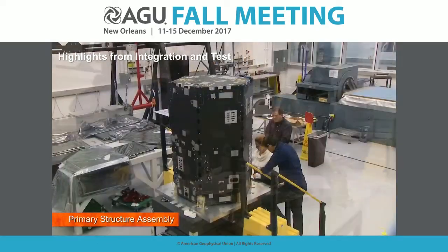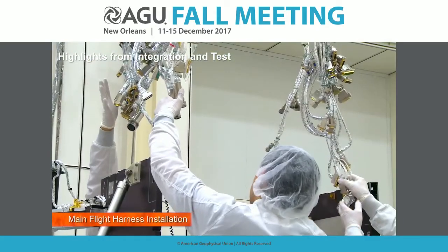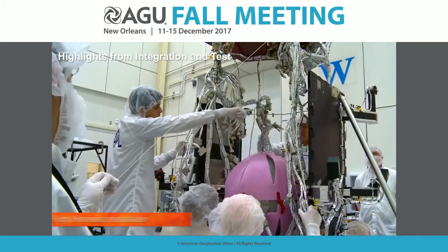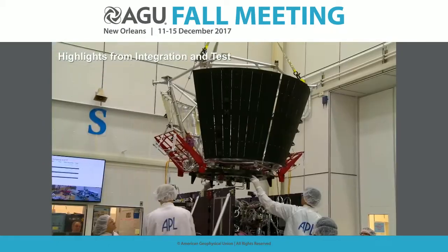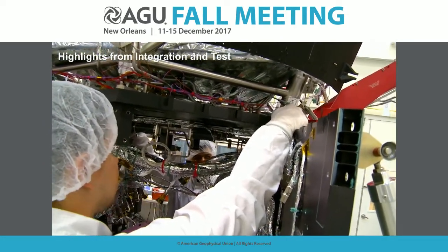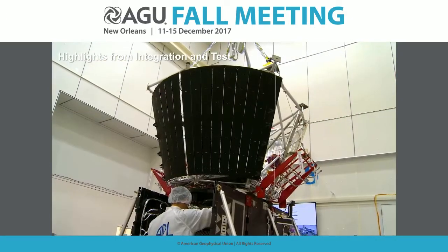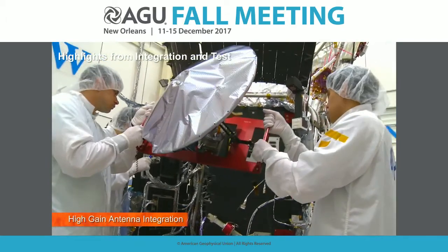This is when we did our primary structure assembly. I love this because you see just how small that bus is. We then put in our flight harness, which was developed and integrated beforehand and then dropped into the structure. This was when Solar Probe started to really look like Solar Probe, when we put her top deck on, and then suddenly she grew into a 3-meter tall spacecraft.